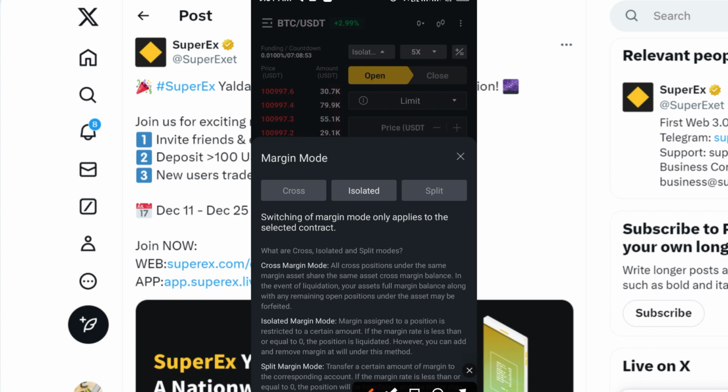Once you tap on the isolated button, guys, it comes up here. You have isolated, you have cross margin. So I will explain the cross margin before I go into the isolated. Cross margin means that it takes money or trades from all assets you have in your wallet, which is very risky. Yes, it's very risky. Let me explain why I say it's risky.